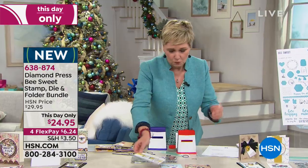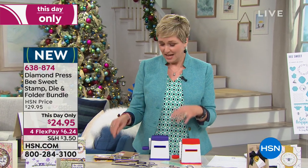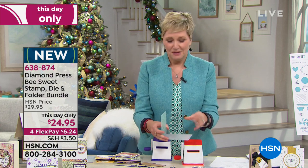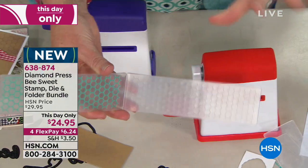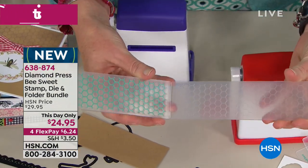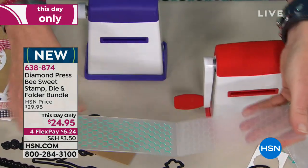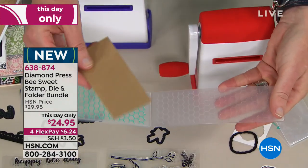I'm just gonna lay this on down here. One of the other things that I think is important about this set is it also comes with embossing folders. If you're not familiar with what embossing is, metal dies cut a shape out of a piece of paper. Embossing folders actually press a pattern into the paper. Gorgeous. So what this does, see that honeycomb shape? It's going to press that pattern into the paper.